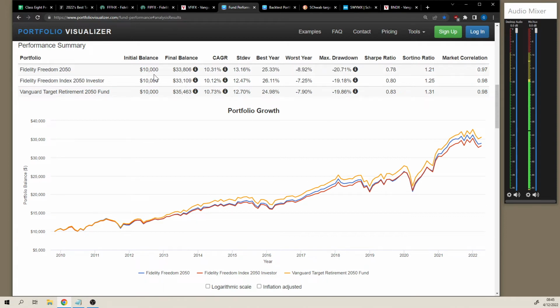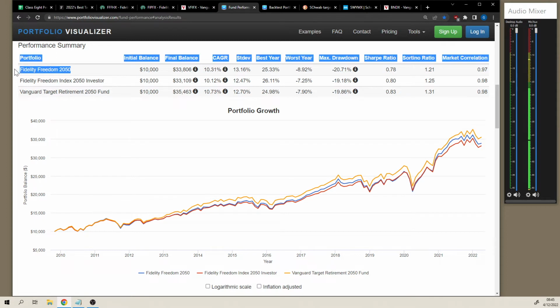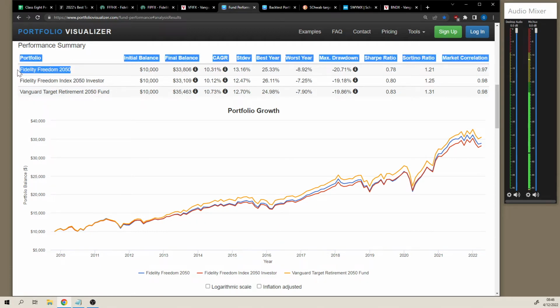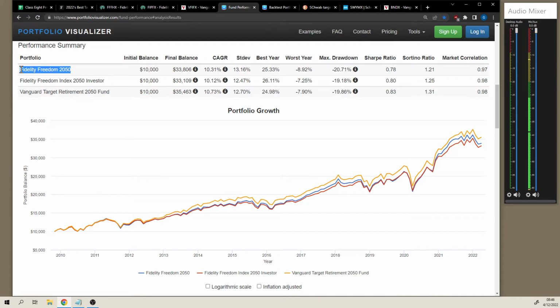Now, when you're thinking about these expense ratios, here's what you're really saying. With a 0.75% expense ratio on Fidelity Freedom 2050 here, and a 0.12% expense ratio for Index 2050, by investing in the actively managed one, what you're basically saying is, I expect these active managers to beat the index portfolio by 0.63% per year on average. Is that going to be the case every year? It doesn't have to be the case every year. That's basically what you're saying when you're doing that.